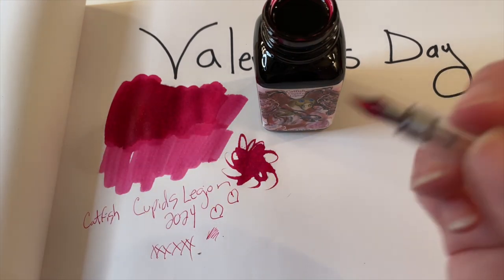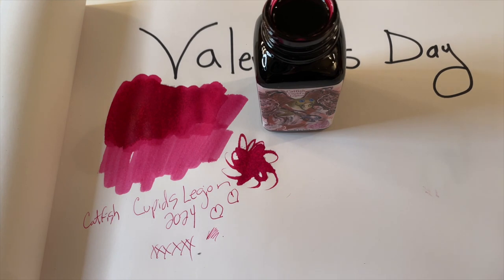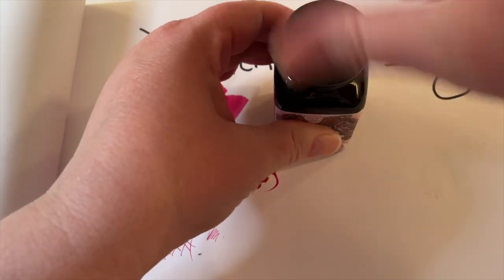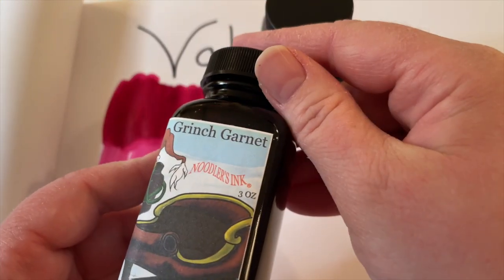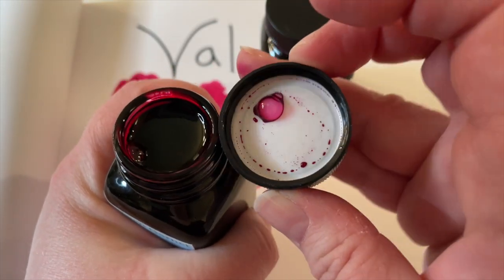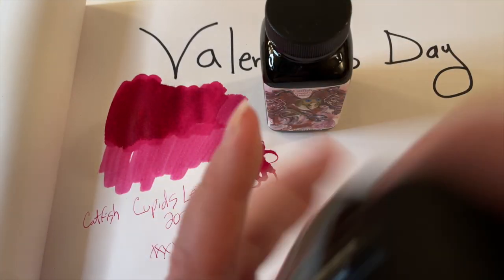Not bad. Certainly a good everyday color, though. So just not for the holidays. In comparison with, remember the DaVinci garnet for Christmas, which was also a very, very rich red, hot pink, rich red.